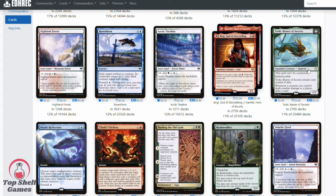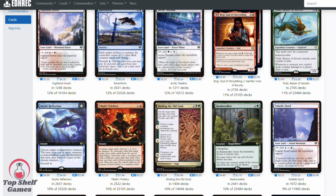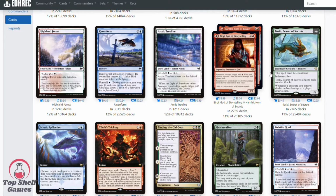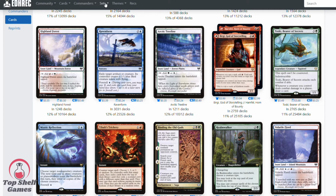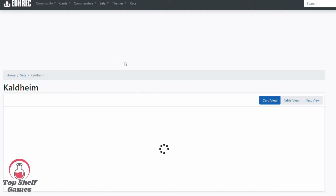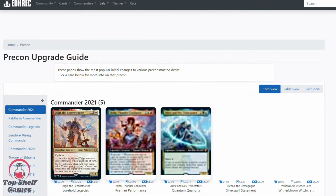Here we've got Toski, Bearer of Secrets, so that's one we want to check into. And then we've also got Mystic Reflection, both in roughly the same number of decks. And we've also got Bergi, that is sitting around $3. And one other card, we're going to go back to Zendikar Rising to check out.